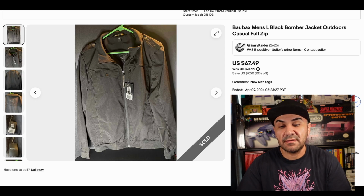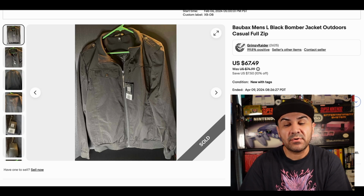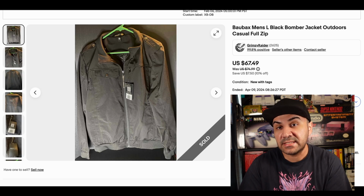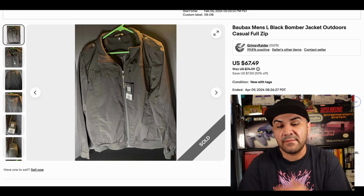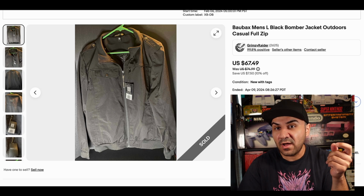This next one right here is a Bobax men's large bomber jacket, and I found this at my Savers, which is a thrift store local to California. I believe they had it marked at like $12, maybe $13. Everyone passed it up because I guess no one recognized the brand. I knew it was something special. Number one, it's new with tags. Very high quality when I felt it.